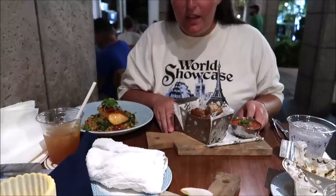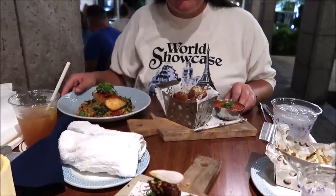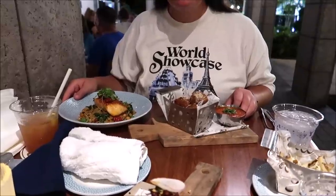Those are good. Wow, it's good wings. Holy moly. I'd like to report that my mouth is not burning. The spice never hit, so we're good there.